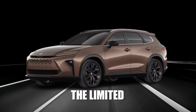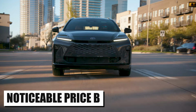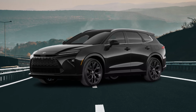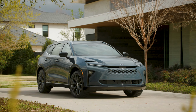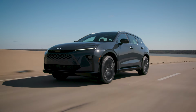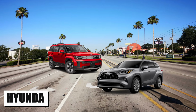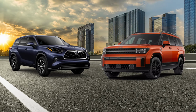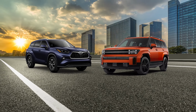That said, the Limited is, in our opinion, an absolute no-go, as you get very little stuff for a noticeable price bump. It starts from around $48,000, and for that kind of money, you get a panoramic glass roof, 21-inch wheels, as well as other minor cosmetic and feature changes that are barely noticeable and would probably never be used anyway. Now sure, this is a pretty steep price tag, and the Hyundai Santa Fe and the Toyota Highlander might cost less and offer more. However, you will be getting a less comfortable, inferiorly built, and considerably uglier vehicle for that kind of money.